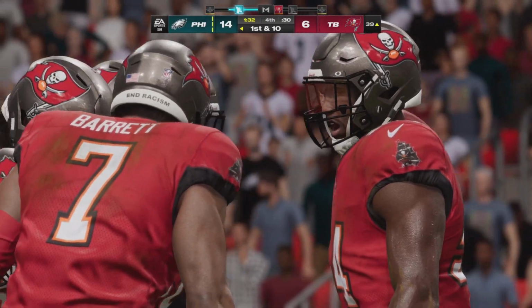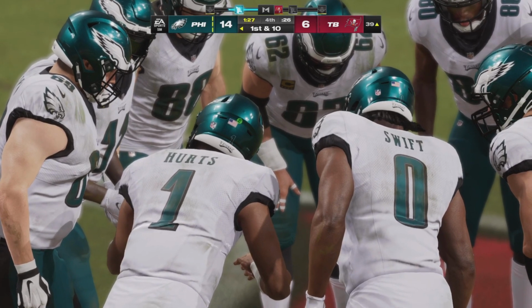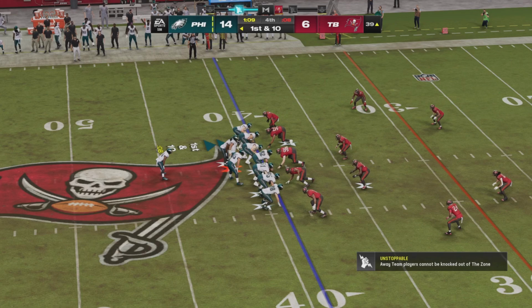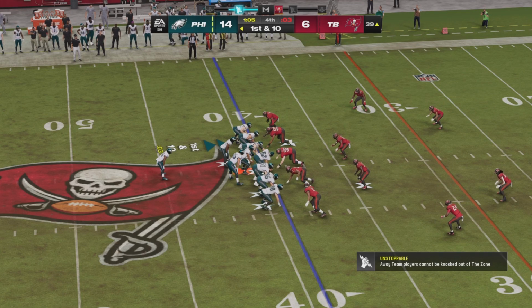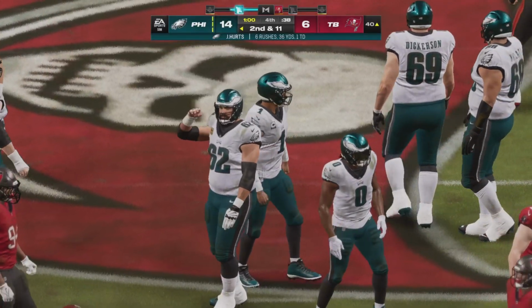And throughout this game, they've been satisfied with what he's given them. Whenever they've needed a big run, a 1st down, he's the guy they've turned to. And it doesn't matter what the defense thinks. They feel like they've got the confidence to keep handing it to him and keep picking up good yardage. The Eagles in the victory formation as they take a knee.